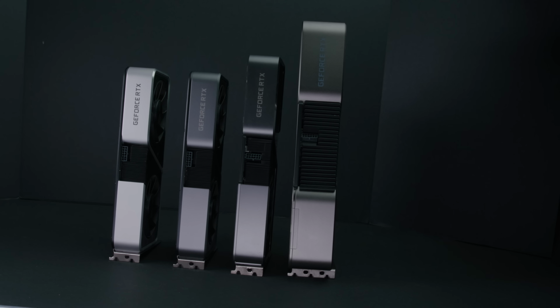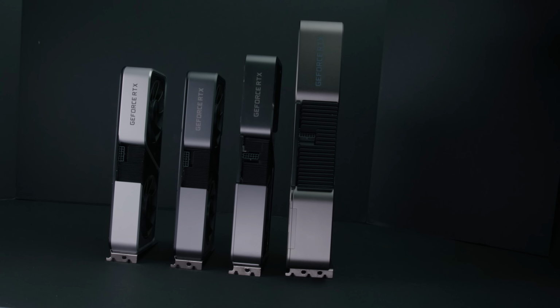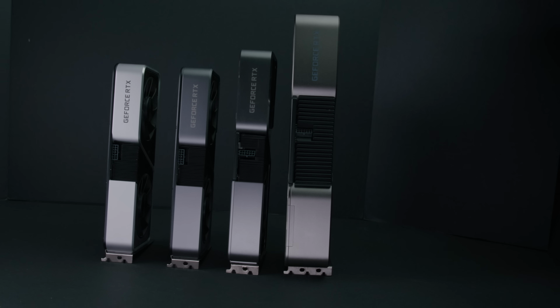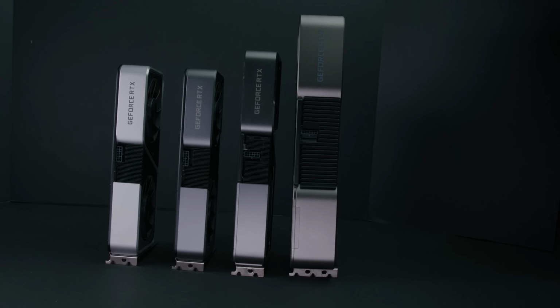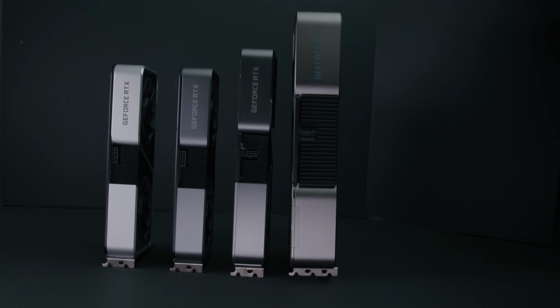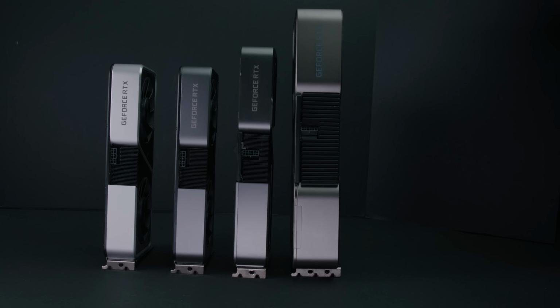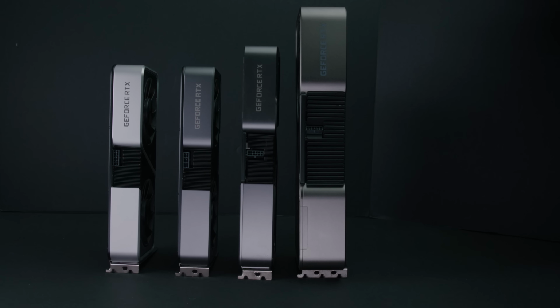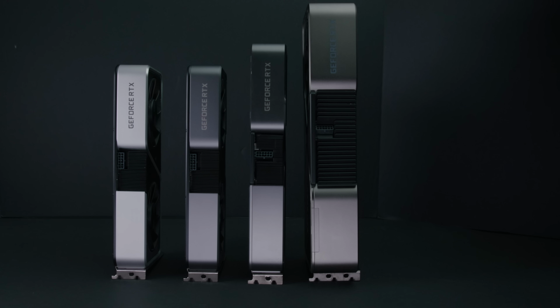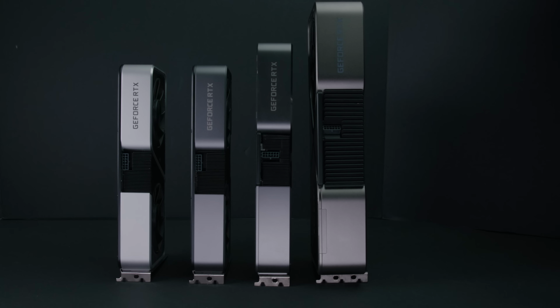To me, these 70 class GPUs feel like they should be 60 class. Like the 4070 Ti should probably be a 4060 Ti, and then the 4070 should probably be a 4060. That's the type of hardware specs that I'm looking at that makes it feel like past generations had, especially with the memory bus and the type of performance that you're getting. But once again, if Nvidia did that, they wouldn't be able to sell them at these higher prices.